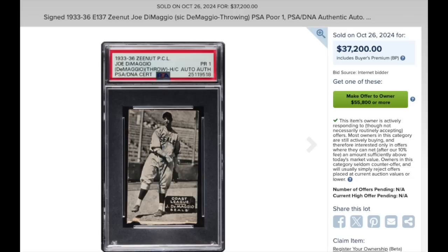$37,200. This is an incredibly rare card, not autographed. It's only been graded a total of 17 times by PSA, and only one time ever has the card been autographed and authenticated by PSA DNA. So this is the first ever sale of a copy of this card, autographed, that I could find anyway, and it's the only copy in existence in a PSA DNA holder.